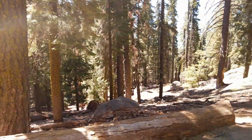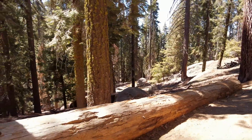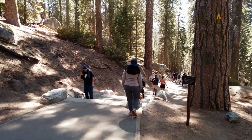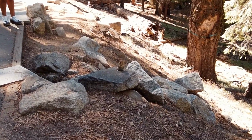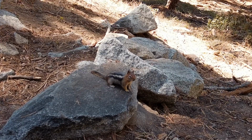However, it wasn't until the 1930s that the General Sherman Tree was officially recognized as the largest tree by volume, solidifying its status as a natural wonder. Today, it is one of the most visited landmarks in Sequoia National Park, drawing thousands of tourists every year who wish to stand in the presence of this ancient and colossal living organism.